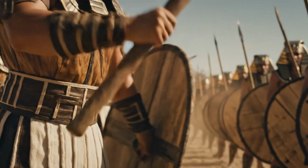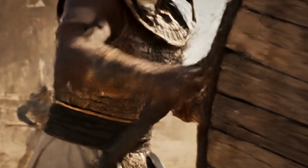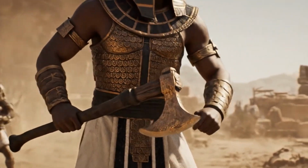But how could one defend against the same weapon in the hands of the enemy? In the next chapter, we will talk about what stood between the life of an Egyptian soldier and the enemy's blade.